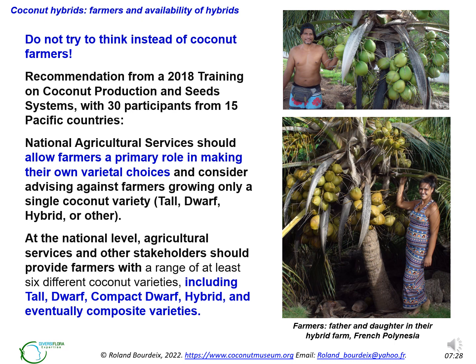Pay attention. In some Pacific countries, the National Agricultural Service is sometimes encouraged to plant only tall-type coconut palms. This is not linked to respect for tradition. This results mainly from ignorance and laziness. In fact, it is even mostly out of laziness and incompetence.